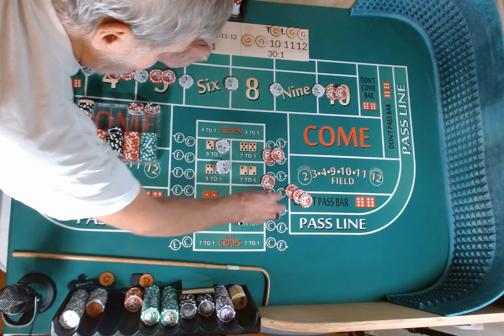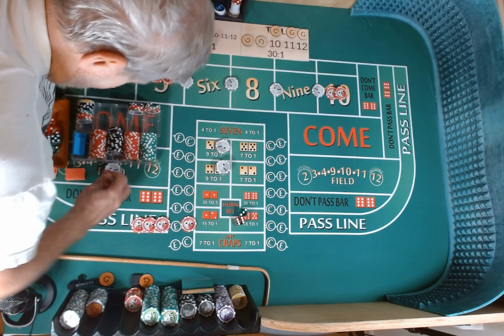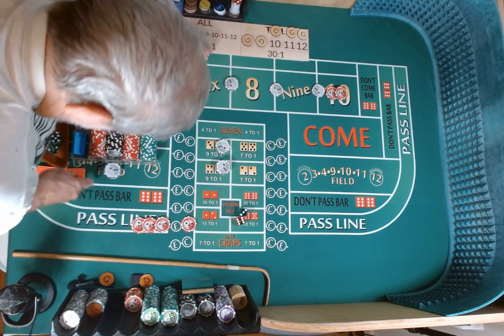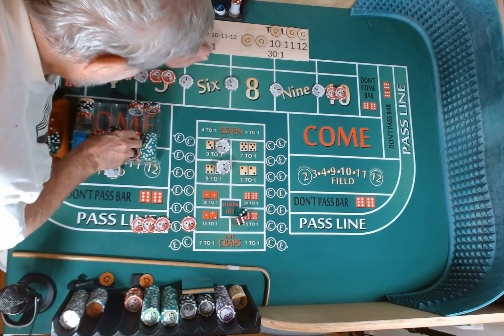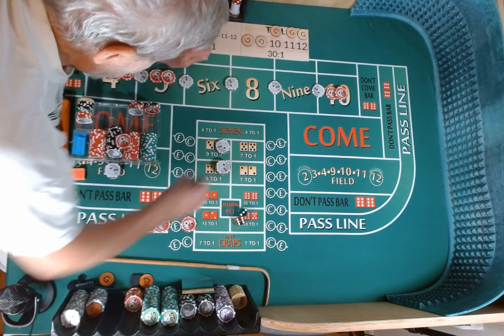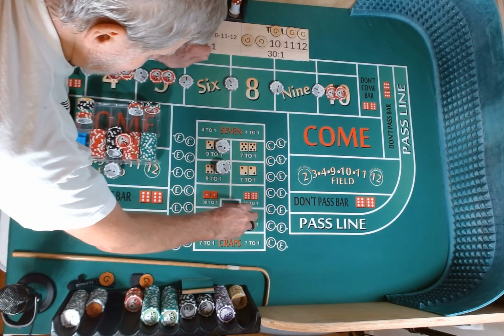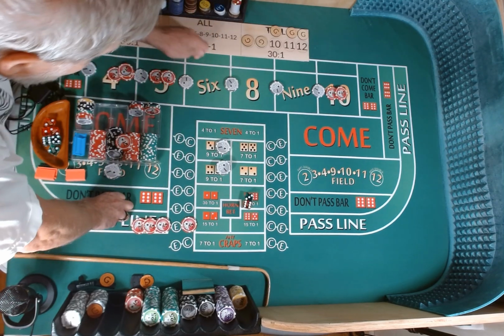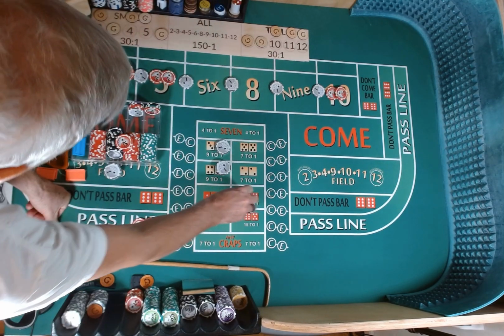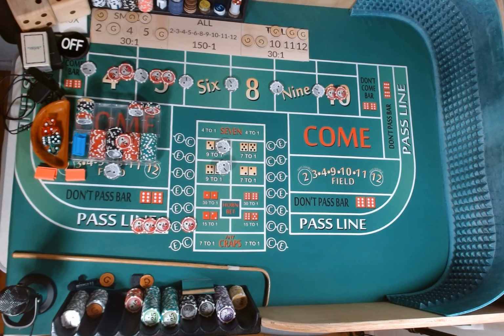We're going to put a $5 crap check, rack the rest. Dealers have a $1 bet on that 9. That's going to win 2. We're going to press 1, collect 1. Come out roll. Everything is working, even with the dealers. This is under player control. Odds and everything are working.